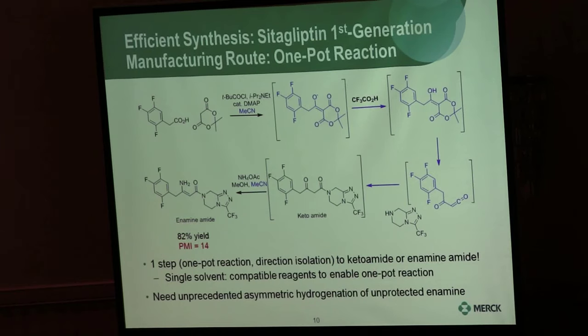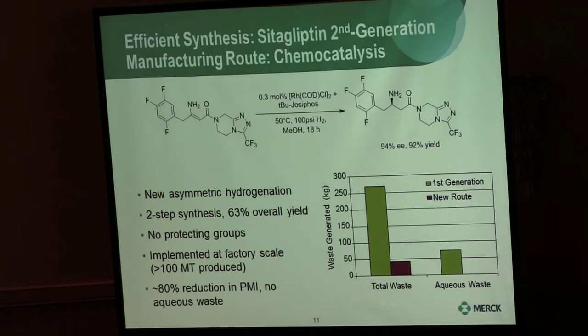So you can say we are cheating a little bit. We have a kind of a protecting group, but we make use of most of the atoms in this sequence. So we looked at that asymmetric reduction. As said, at this time it was unprecedented. In collaboration with Solvias, we did find a very good system. This is rhodium-based, with a Josiphos ligand, and we're doing it at 50 degrees Celsius, 100 psi, so not too bad, in methanol. And we get 94% ee and 92% yield. As said, it's a new asymmetric hydrogenation at that time.